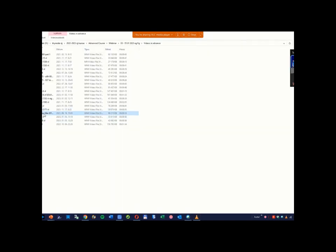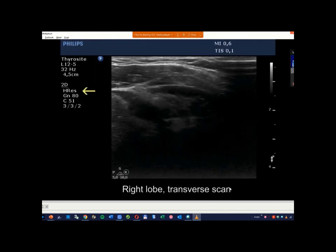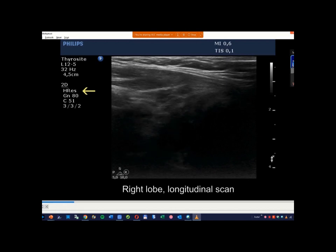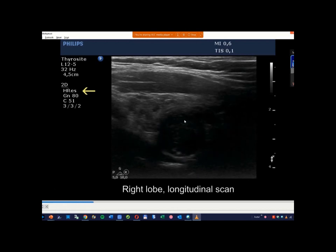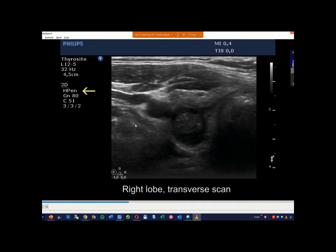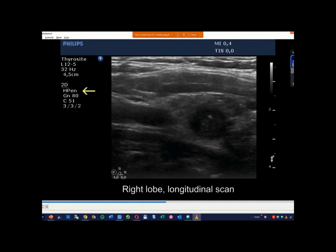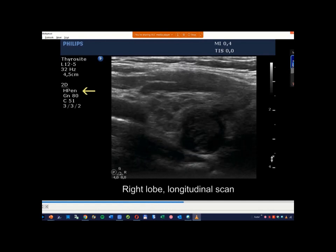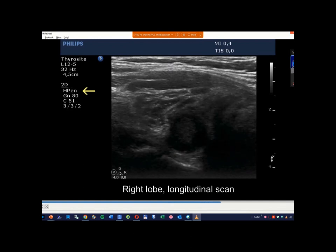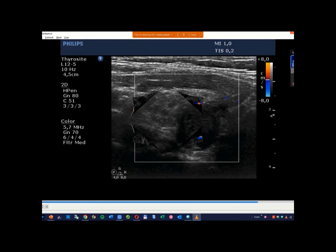Okay, and I have a final case of the same team. First, wrong setting, resolution instead of penetrance, and we cannot see the nodule. I lowered the frequency and we can see a better image. So this patient had a history. I performed cytology on this patient who was sent to me by Gábor Kovács, who is one of the speakers of this course, and cytology resulted in Hashimoto's thyroiditis. But the nodule was much, much smaller.